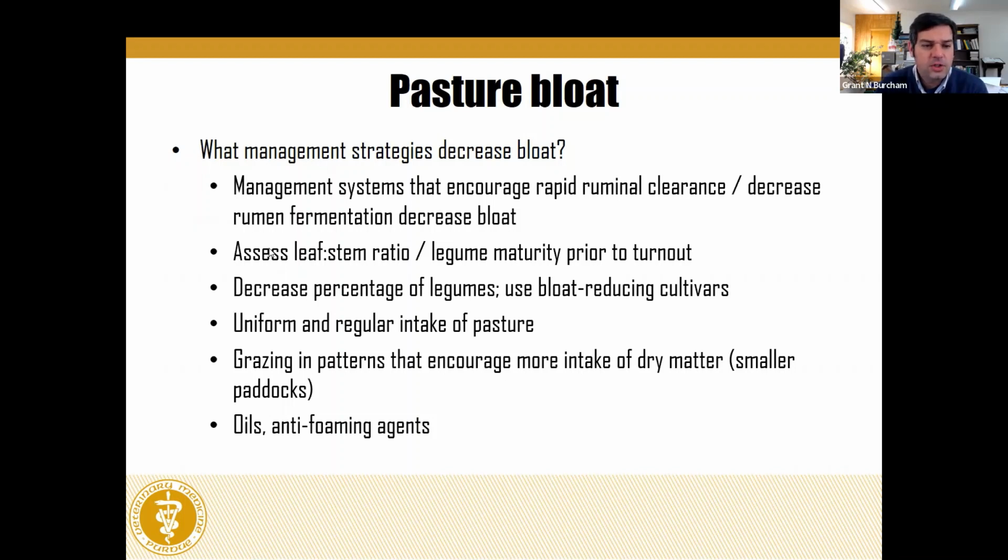Management systems that encourage rapid ruminal clearance or decreased rumen fermentation, mostly dealing with assessing what forages are present that could be bloat prone, like those legumes, for instance. So decreasing the percentage of legumes if you have a problem with bloat, assessing maturity before grazing, and making sure not to graze wet pastures. Anything that improves uniform and regular intake of pasture is helpful. So patterns that encourage more intake of dry matter, smaller paddocks maybe, and making sure that animals don't graze something down and then move to the next where it's really lush, making things more uniform.